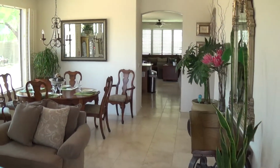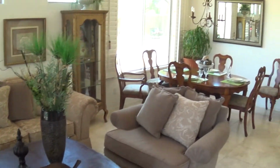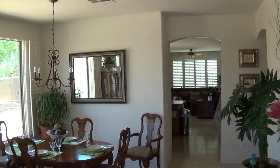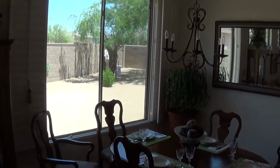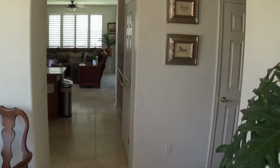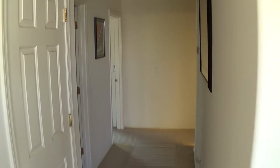And as we walk in, we've got formal living and dining right here on the left. You can kind of see out the patio door, the yard in the back, which we'll get to shortly. We're walking around, walking right through the formal living and dining. Down here is the hallway to the bedrooms.